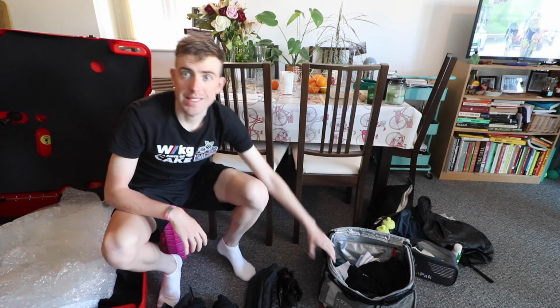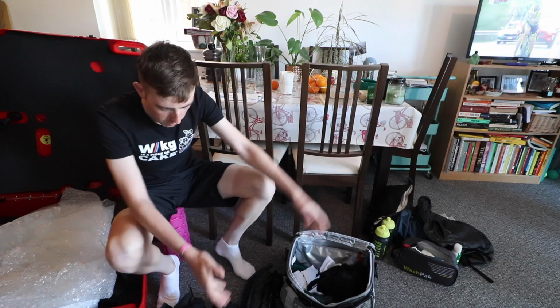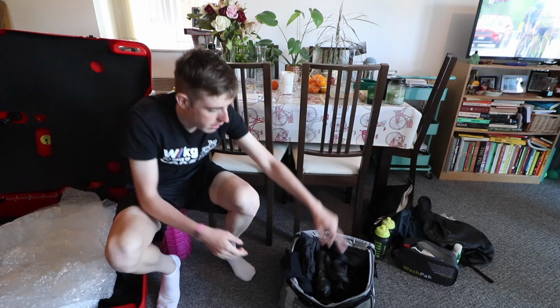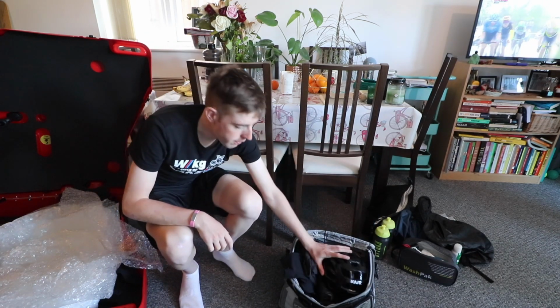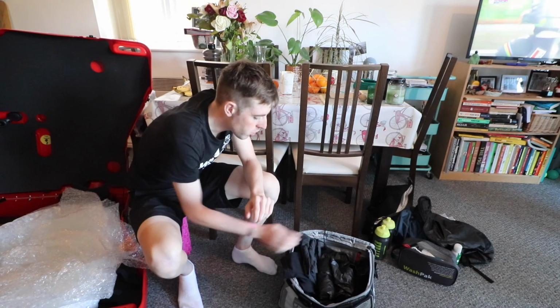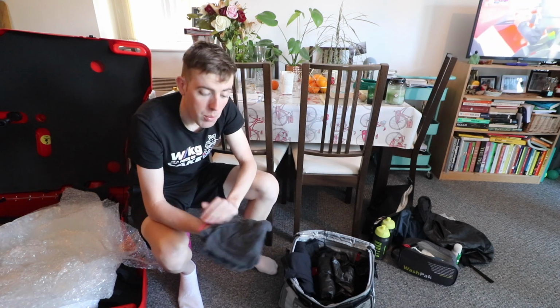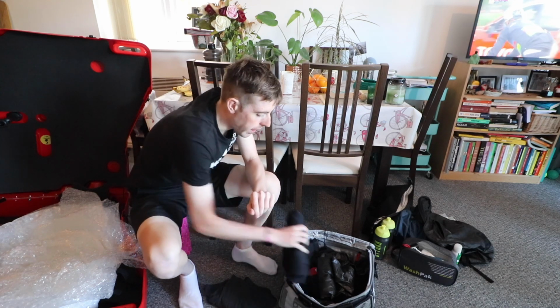Next, we have kit in this bag. And this has basically all of my kit for the week. All of that goes in there. All that goes in there. And my helmet will probably end up going in here as well when I've packed it properly. Now, when it comes to packing for a 1 week cycling trip where you know the weather's going to be good, then you can pretty much get away with the bare minimum.